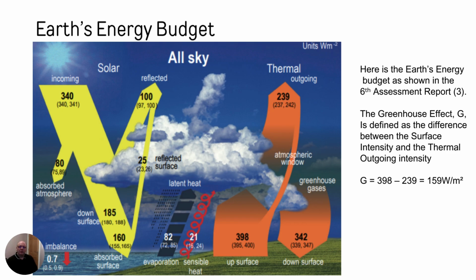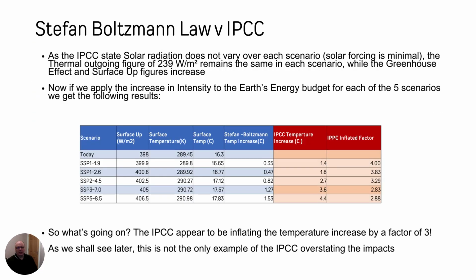Okay, so now what we want to do is to take the increases in intensity as shown in the previous diagrams and apply this to the Earth's energy budget. So we get an energy budget for the year 2100. As the IPCC state that the solar radiation does not vary over each scenario, the solar forcing is minimal according to the IPCC, the thermal outgoing figure of 239 watts per square metre remains the same in each scenario. Now the greenhouse effect and the surface up figure will increase to keep things in balance.